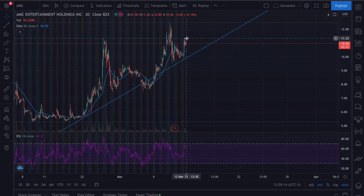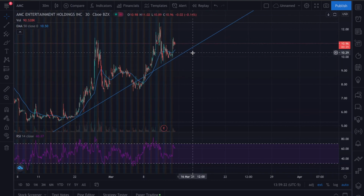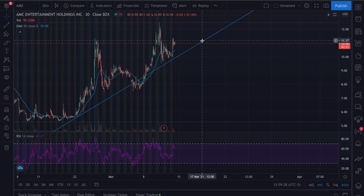And it did hit this price point, and then basically it dropped straight back down to about $10.96. So in the short term, that's not too big of a deal, especially if you guys are long-term holders and you really don't care about short-term fluctuations.